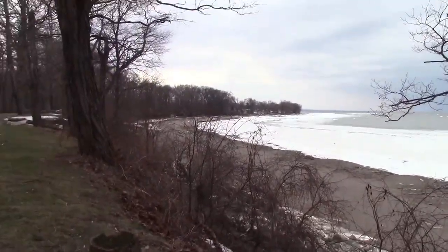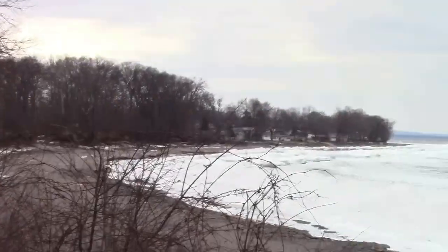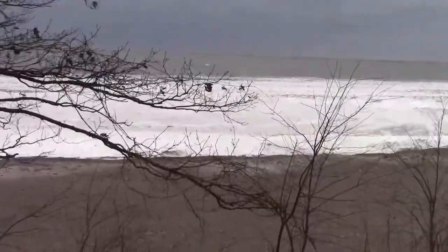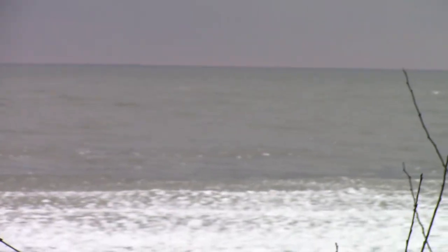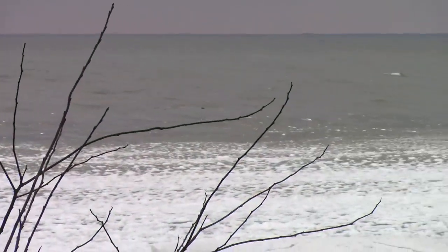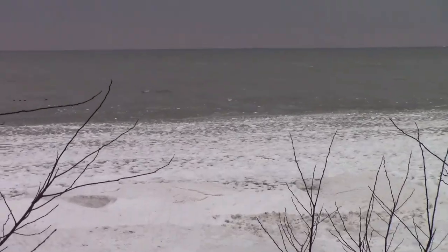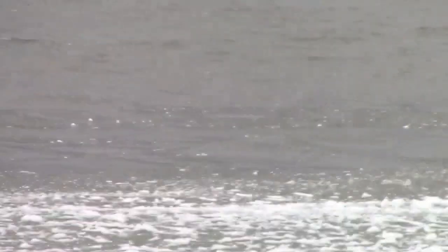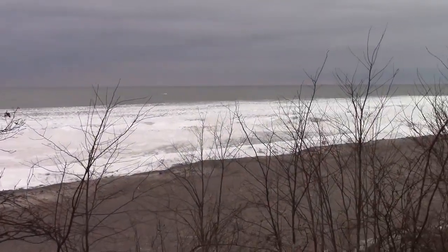Okay, there's the house, and here's the beach. It's got a big curved part, and there's a bunch of ice. There's some seagulls, I think, up here. I can't really see it that well because this is a stupid camera screen. There's a seagull. I'm not seeing it though. It's flying over here. Ice over here.